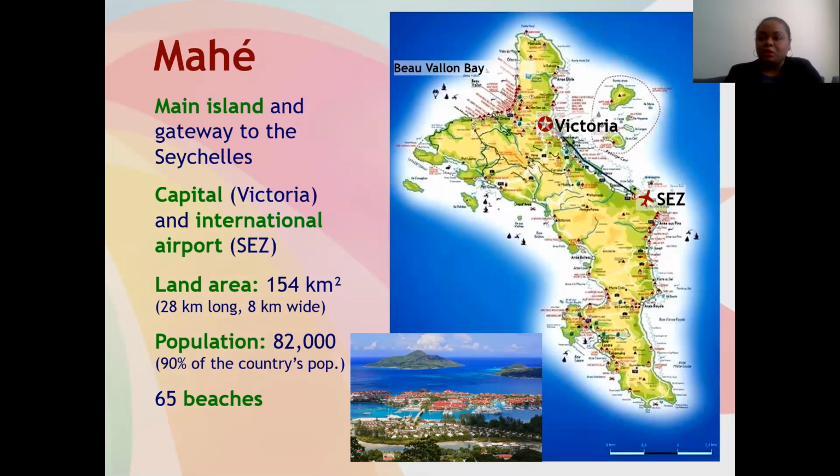And from there, you can go onto the different islands. So the northern part of Mahé, which you can see on the screen, Beauvallon Bay. In that area, you have a lot of restaurants, hotels, bars, everything pretty much in close proximity. So it's quite easy to get around. If you have a client who doesn't really want to be driving or taking the bus, it's easy for them to find pretty much everything in that area.